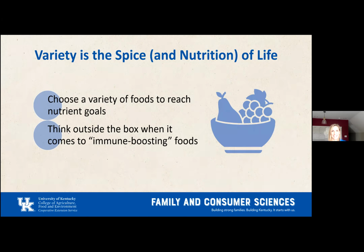Heather, before you turn it over, we've gotten a question. Can you talk about the effects of alcohol on the immune system? Well, if we're talking to anyone, we're going to really encourage that alcohol is consumed in moderation. And what that means is no more than 2 drinks a day for men, and no more than really 1 drink per day for women.